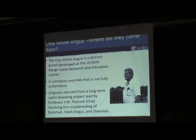And the new faculty member that was hired, she was a reproductive physiologist, and she was interested in looking at fertility traits when using Sembra bulls on this herd. Now, the Sembra, being a composite of Simmental and Brahman, introduced a 4th breed. And then in 1998, when I arrived there, I inherited the herd, and I began to breed them to Black Angus bulls.